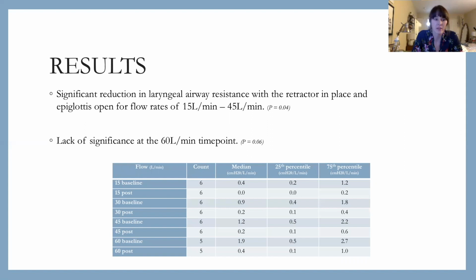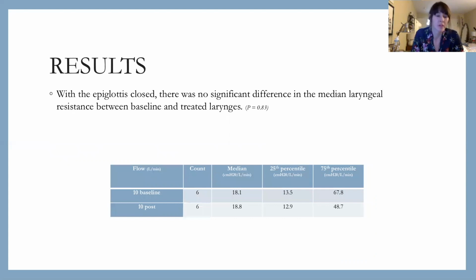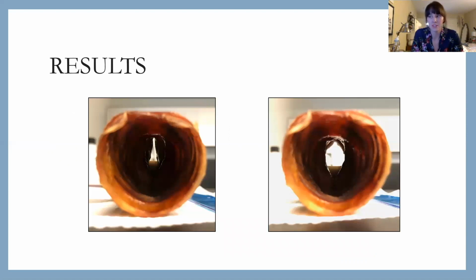In our study, we found that there was a significant reduction in laryngeal airway resistance with the retractor in place and the epiglottis open for flow rates between 15 to 45 liters per minute. Unfortunately, there was a lack of significance at the 60 liter per minute time point when all 6 larynges were evaluated. With the epiglottis closed, we found no significant difference in the median laryngeal airway resistance between the baseline and the treated larynges. And then I just put these images in here so you guys could subjectively appreciate the difference in rima glottis width between the untreated larynx on the left and the treated larynx on the right.